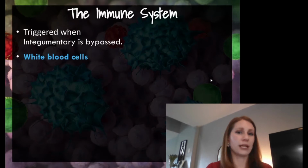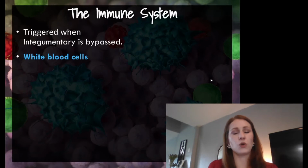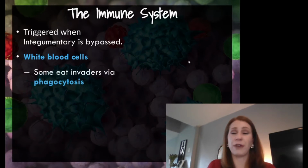We have white blood cells of varying kinds whose job it is to respond to this call. So we have red blood cells that help us carry oxygen through our body, and we have white blood cells whose job is to make up the immune system. Some of them eat invaders, and we call this process phagocytosis.